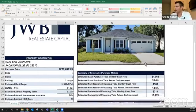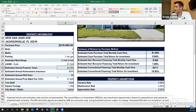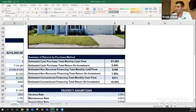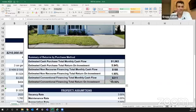So let's take a look at some of the numbers here. And this is very clear to see why I chose this one for you guys. JWB consistently produces assets that return between 9 to 11% just based on the cash flows, not including any home price appreciation. So when we're looking here, I'm quoting this conventionally financed purchase.